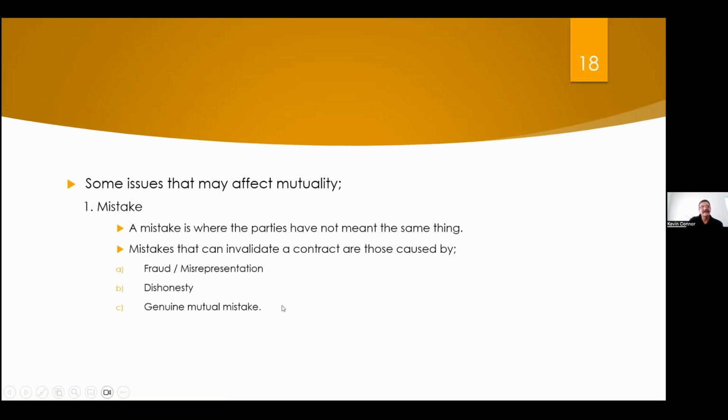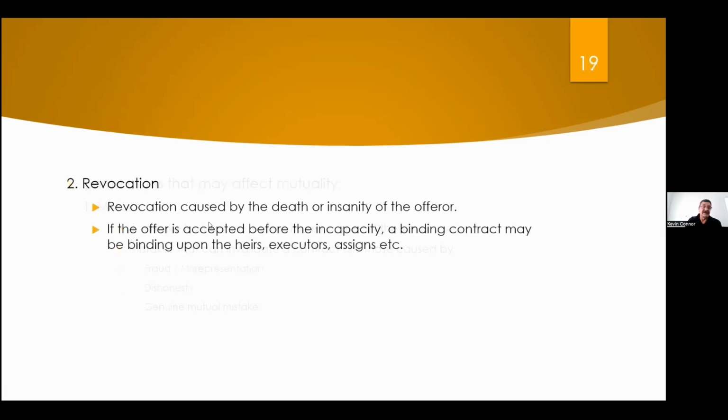Sometimes Jan and I never talked about the countertop. So all of a sudden we don't know if it's going to be granite or if it's going to be something else, right? Genuine mutual mistake, okay? Revocation ends the contract. If somebody revokes it, it's revoked. But again, under particular conditions, as we talked about earlier on, right?